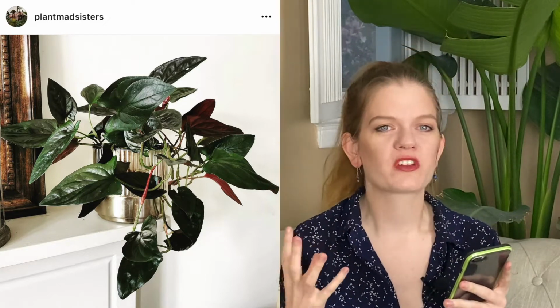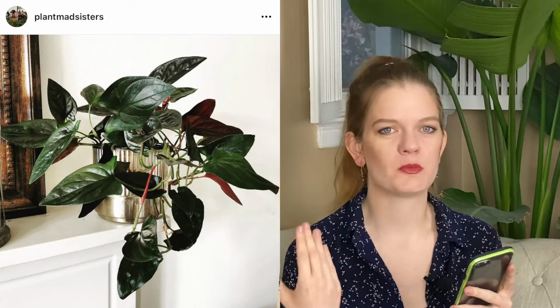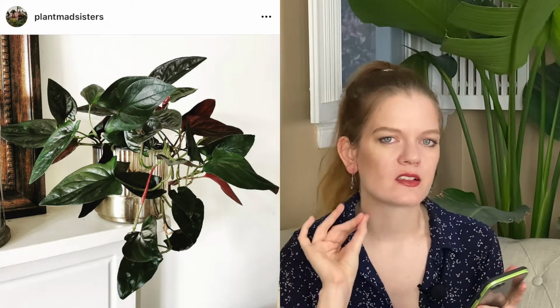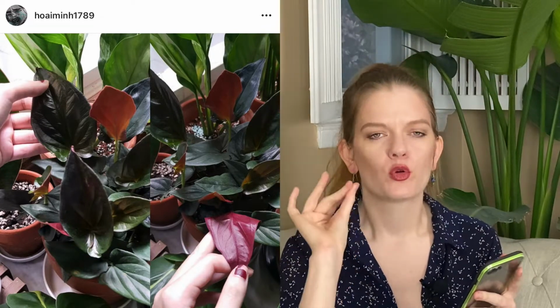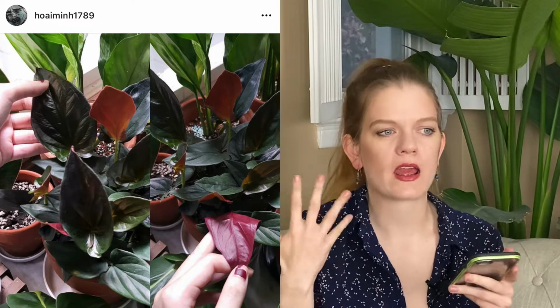The new growth comes in like a hot red, hot pink color, which is very similar to my Philodendron Audubonpoense, which I'm also a fan of. But the back sides of the leaves are ruby red, blood red. This is just perfection.